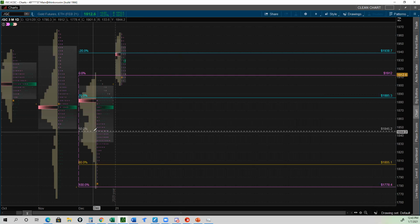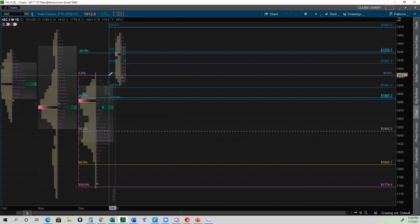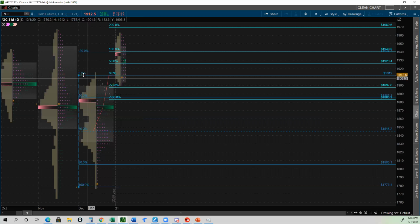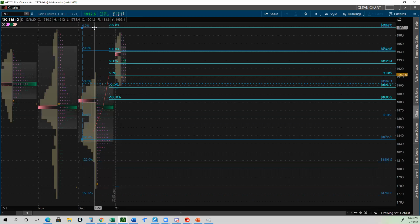Now we're going to change our tool to the Fibonacci extension. We draw from the 50% line to the center of the green, up to the 100% line, or to the 0 line. There, beautiful, gorgeous. Now we activate our big one. We're going to pull the 0 up to the 200.